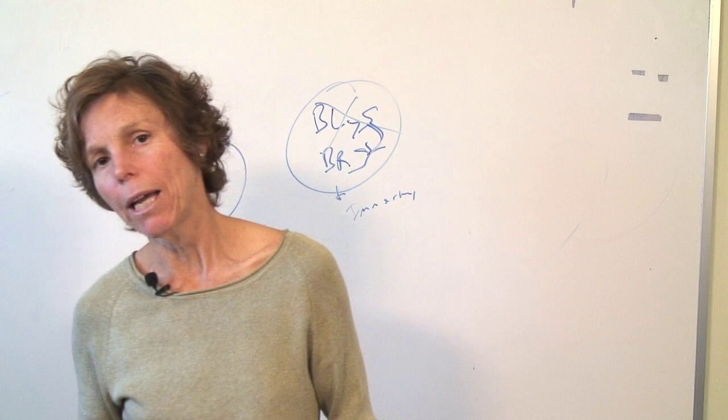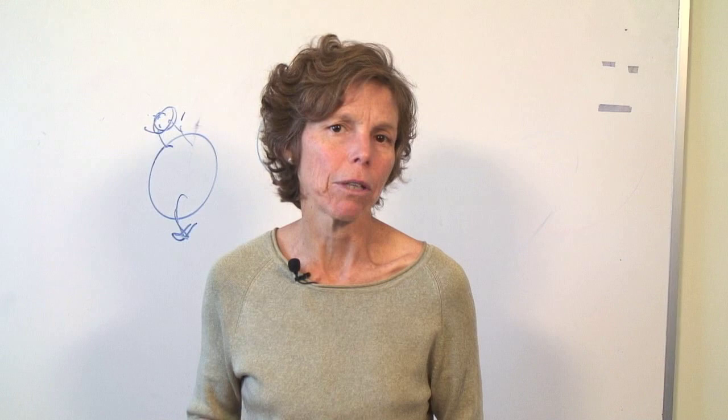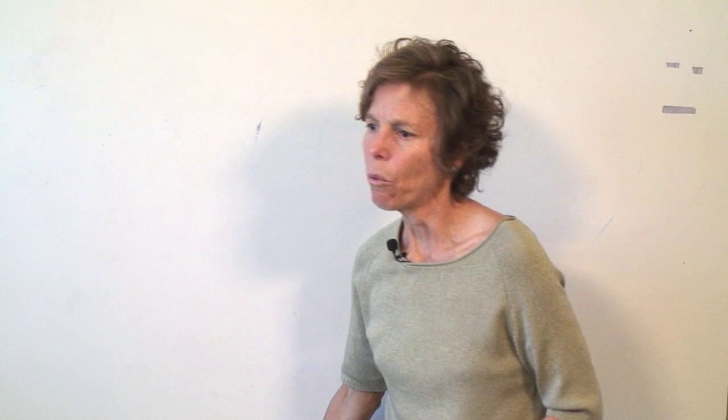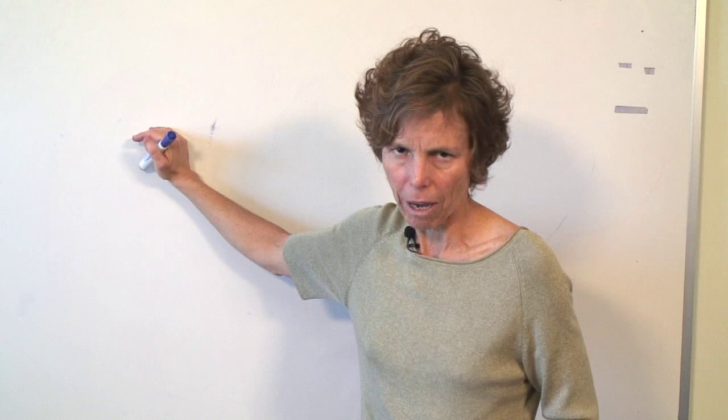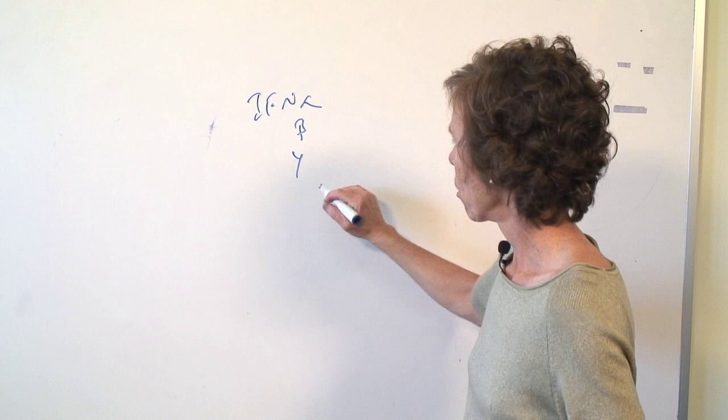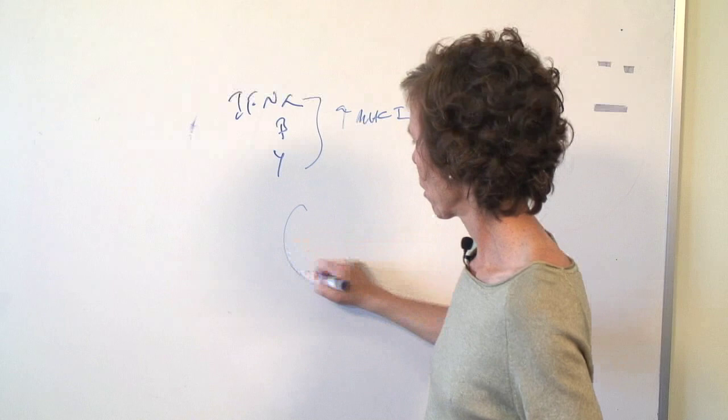Interferon alpha and beta, very important to remember these when you're talking about virus protection, okay? Because interferon alpha and beta increase, and this is a question that always comes up, because they want us to know what aspect of the immune system is used to fight various bugs. So for a virus, you get interferon alpha and beta and gamma, right? They all increase MHC class I. And so you've got these MHC class Is coming out here.